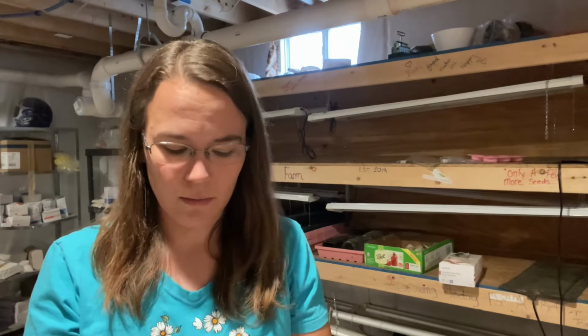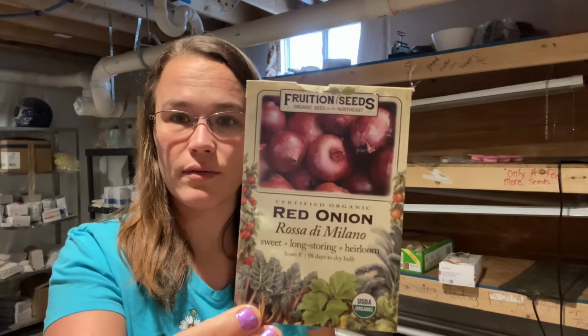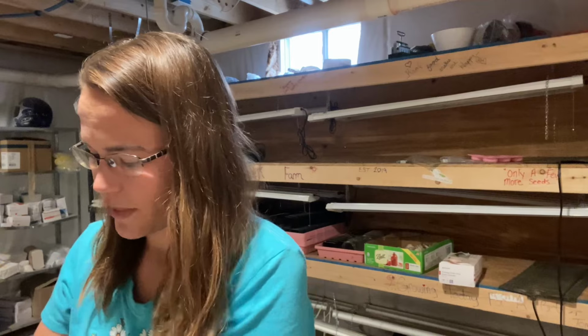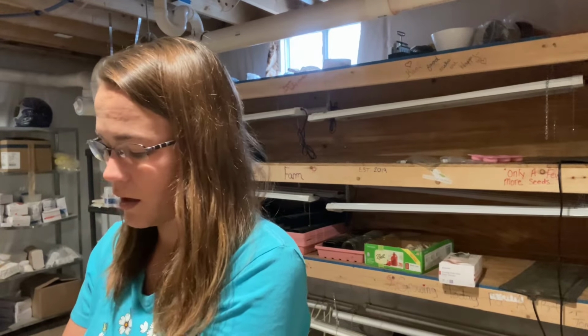This year hopefully will be a little bit better. This one, New York Early, love it. My yellow onion also stores really well. And then my red onion is Rosa di Milano. Also had really good success with that. So those will be what I'm starting in beginning of February.